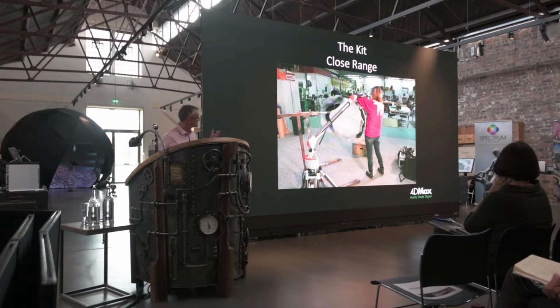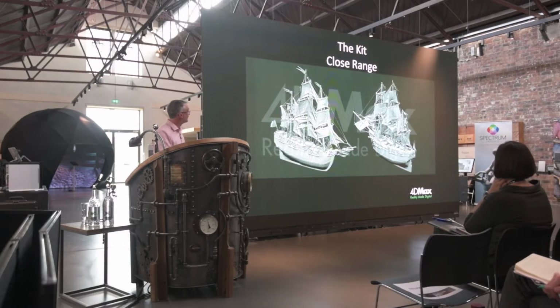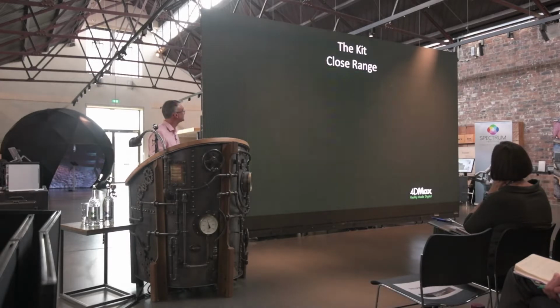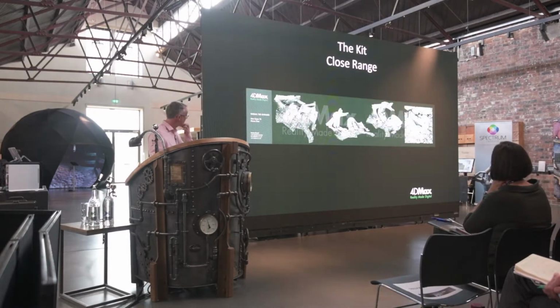So that's actually a cast of Lonesome George, the last of his species from China. And this is the sort of level of detail you can get out of a metrology scanner. So we don't use that kit for metrology, but to be able to pick up the wires, that's a model only about this size. Guns, boxes, you name it.